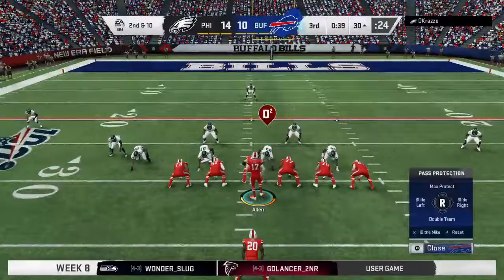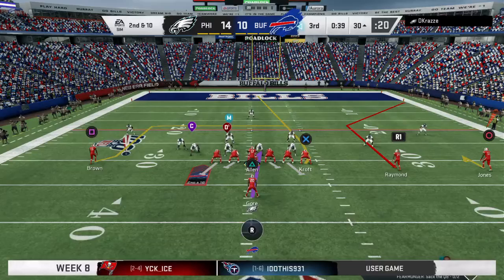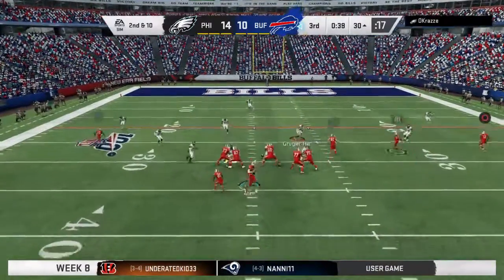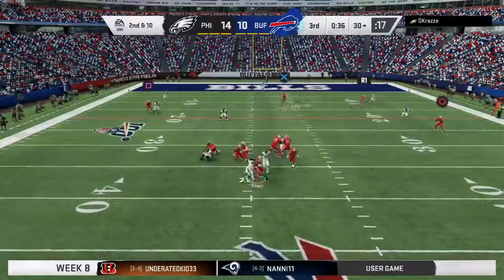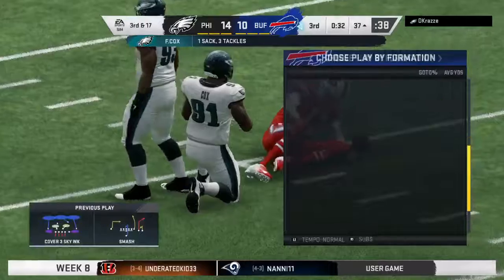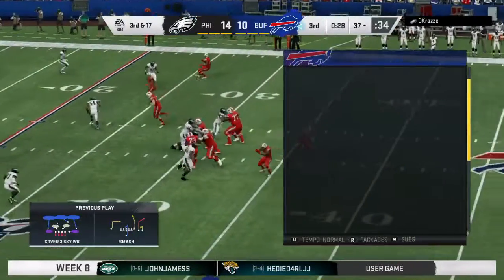Ball on the 30 as they come up 2nd and 10. Watch 54. Pick it up, guys. Throwing again. Allen. Nowhere to turn here, and he's going to go down. Back at about the 37-yard line. Give the sack to Fletcher Cox.